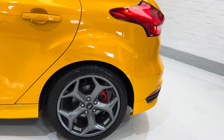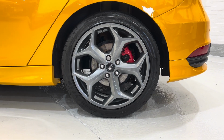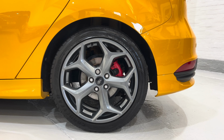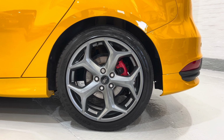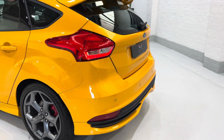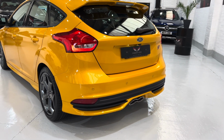Do the back wheel now. And again, really nice condition. No damage on there. Move around to the other side. We may as well come around the back.